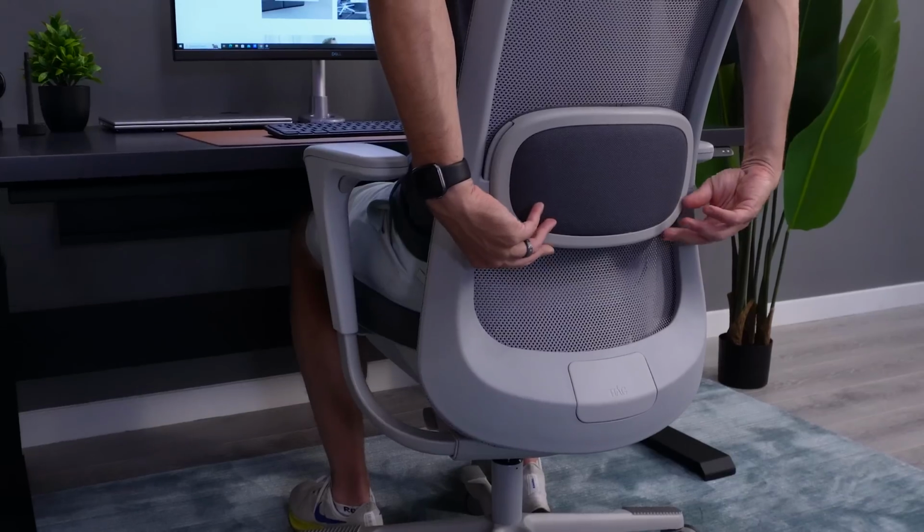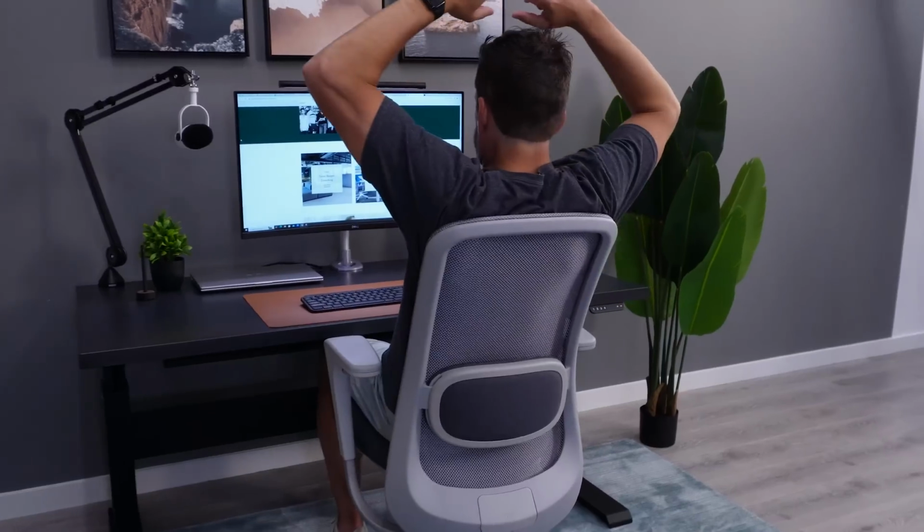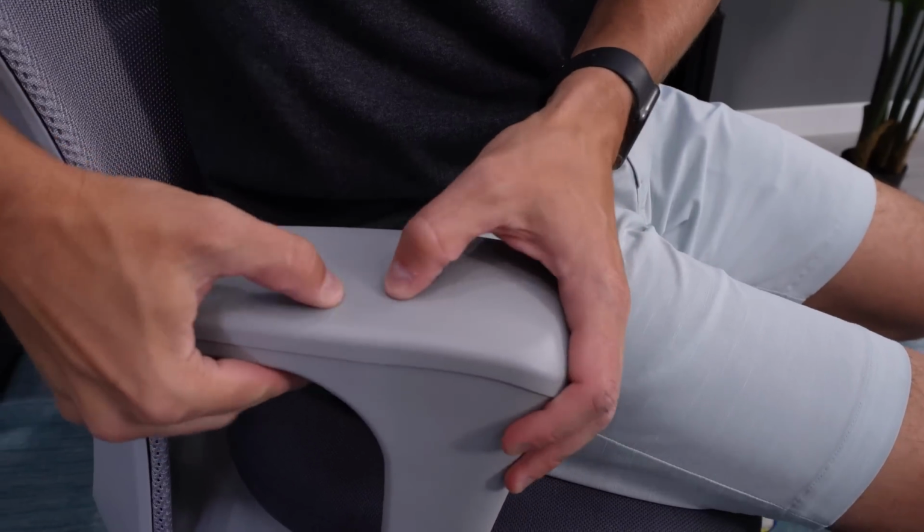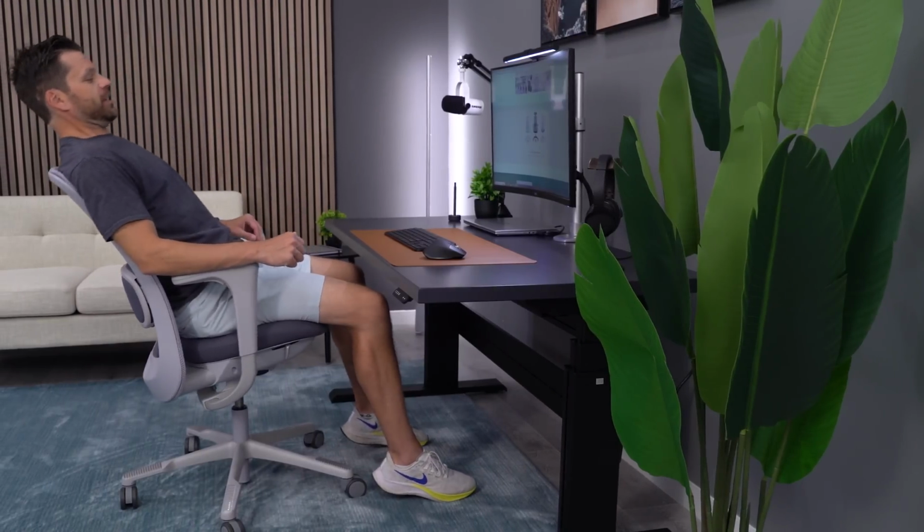For me, this is a pretty average chair as well. I'm not a huge fan of the mesh or the lack of flexibility in the backrest, and the arms are a little bit firm, and I don't love the center tilt recline, so I'm at a C as well.